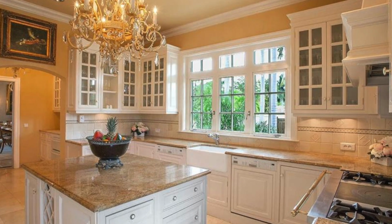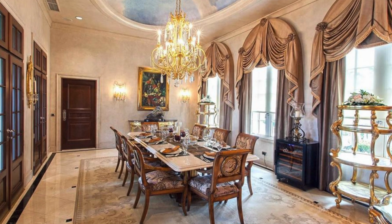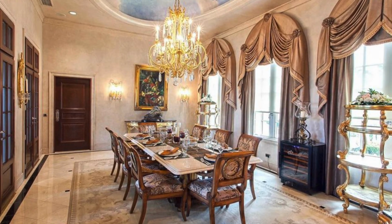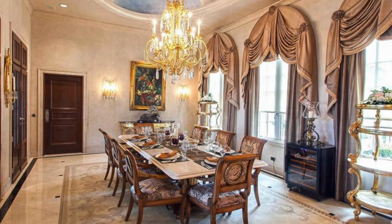The formal dining room has got to be the most elegant space in the property. A stunning Baroque-style fresco adorns the extra-high ceiling. At its center hangs another crystal gold chandelier, which looms over a marble-top dining table. The painting on the far wall is a reproduction of Dutch master John Davidson, and the original can be viewed in the Ringling Museum in Florida.